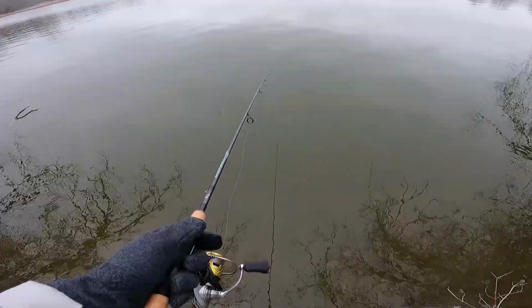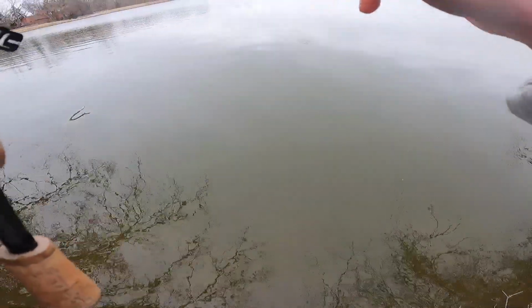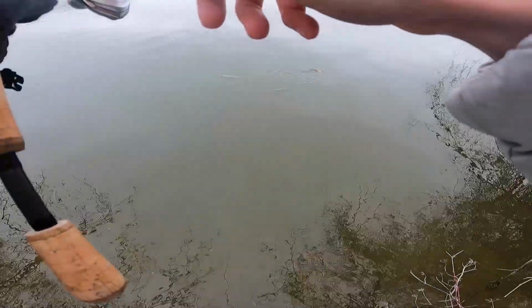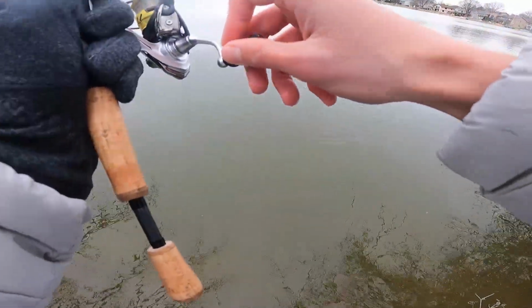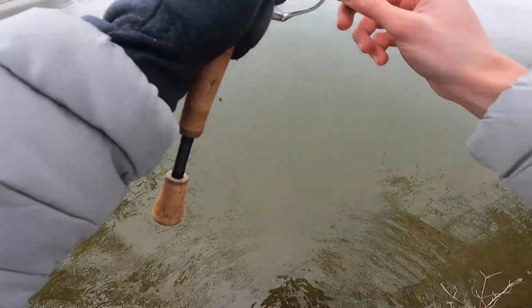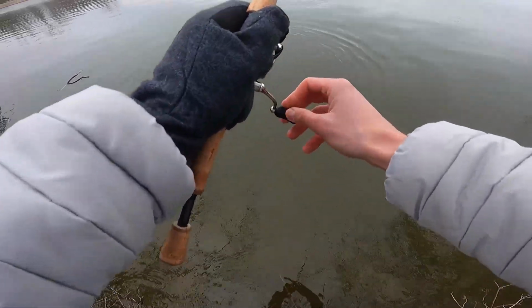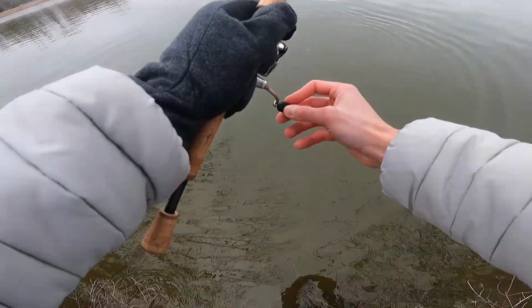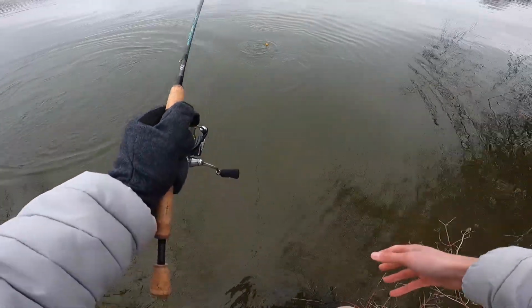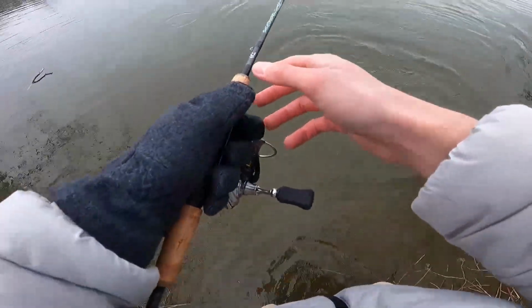This is hilarious. There's a bite. He's got it. Is this gonna be another bass? I think it is. Yes, it is. Are you kidding me? Freaking another nice one. 2-pound test. We're ultralight fishing and we're catching nice bass. This really was not the intention, I promise you. Another nice one. Not as big as the last one, a little bit shorter. Solid fish nonetheless. No, it's about the same actually.